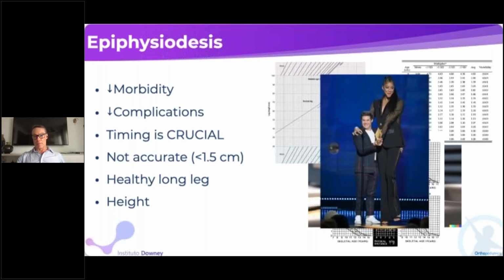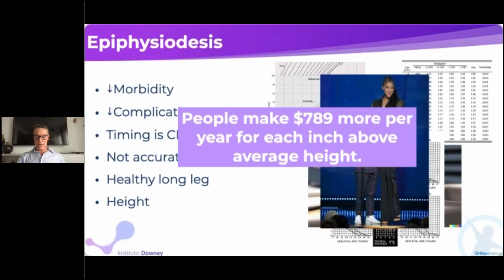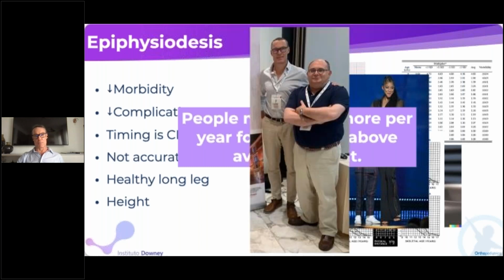Height is a big problem because you are shortening the patient. So you should consider the height of the patient. The patient must be in the greater 50th percentile of height. And a classic study in the Journal of Applied Psychology found that people make almost $800 more per year for every inch above average height. This is not always true, since the person standing next to me in this picture has a much larger salary than I do.